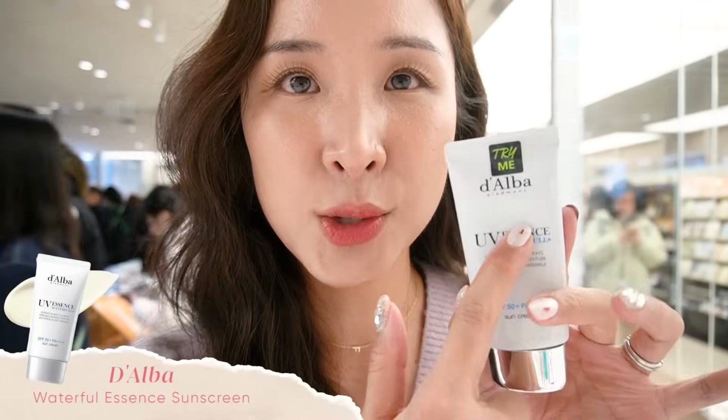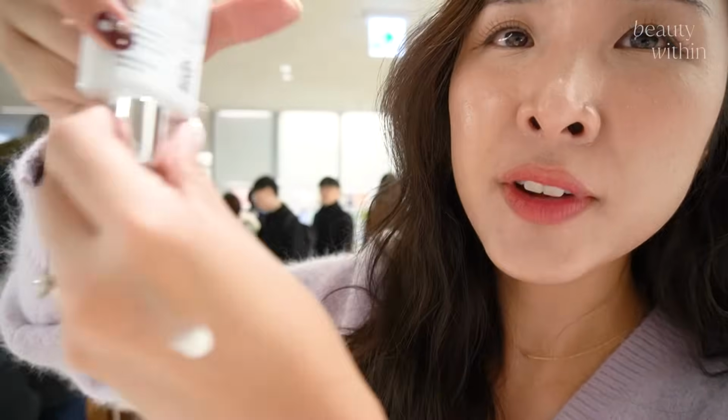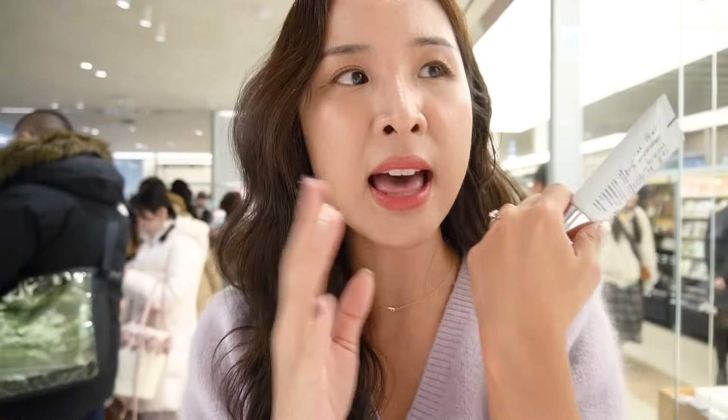I want to specifically mention this one, the Talba Waterfall UV Essence Sunscreen. This legit is still one of the best sunscreens I've ever used. It's so perfectly lightweight but also nourishing, and it just sinks into the skin. It feels like skincare. It feels like there's nothing on there.